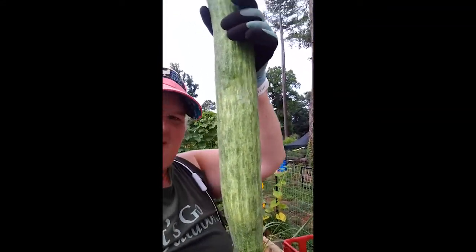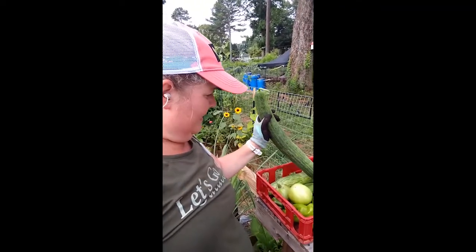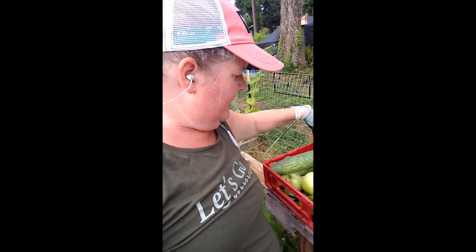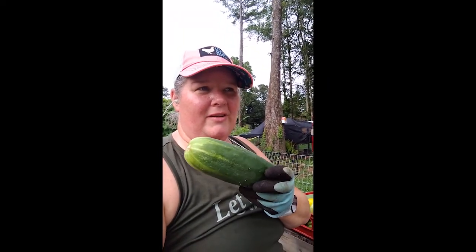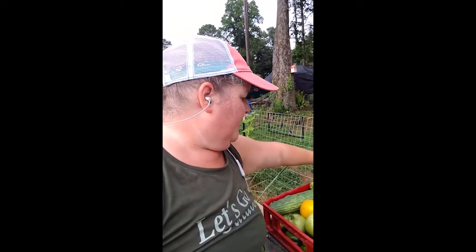But look at this thing. I got several of these, and these are those yard-long cucumbers. They were hidden in there, and then these are those alpha cucumbers, and then I was pruning.